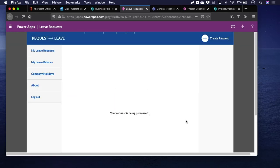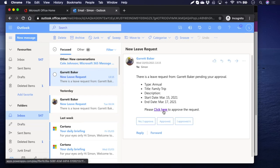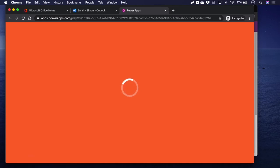And you can see it automatically deducted from the leave balance. You can see leave balances here. So that request then gets sent off to the manager that I was assigned to, and that can be changed if necessary. And then what the manager does is they receive an email. Let me pull that up here. You can see in the manager's email, they have a leave request from Garrett, and they can then click to get into the Power App to approve this right then and there.